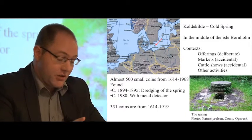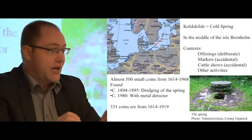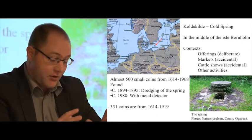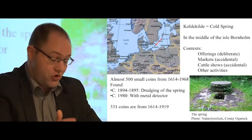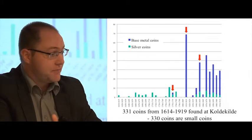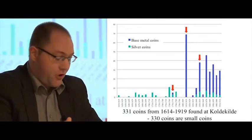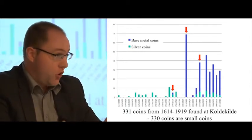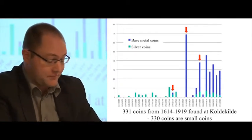In this presentation, the 331 coins dating from before 1920 are put together without any contextual division and used as a case to show the development of base metals in Danish coinage. 330 of the 331 coins are small coins, petty coins, small change. I call them small coins.